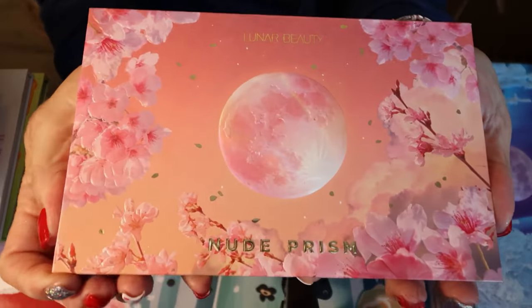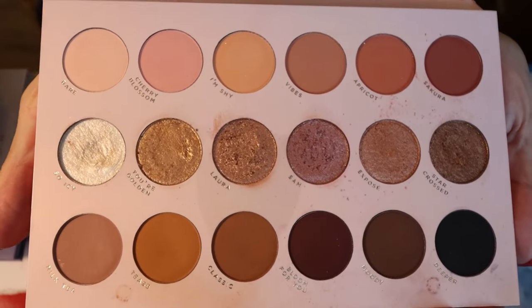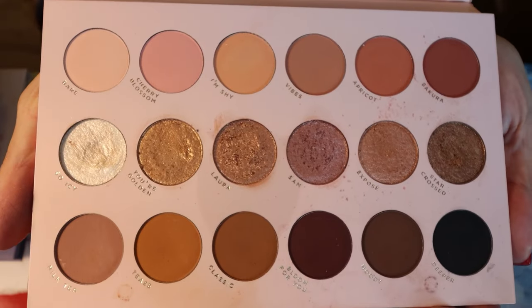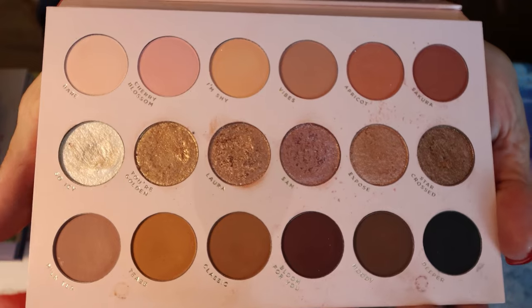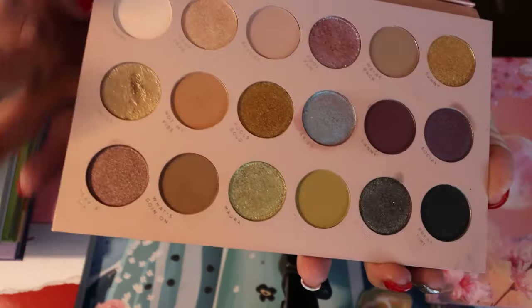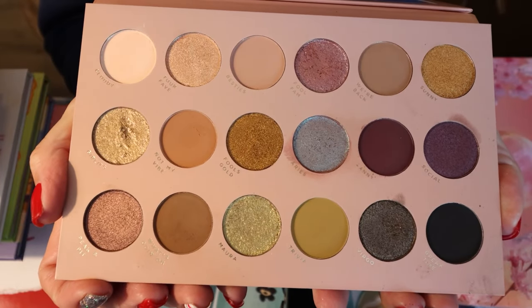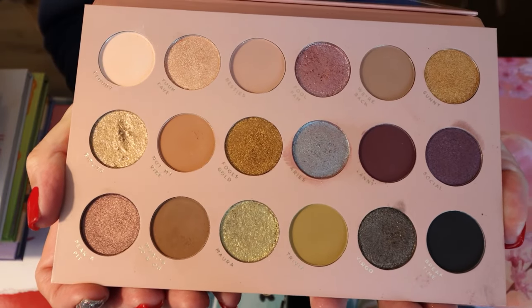And then I have his Nude Prism palette. Again, he is a little bit more neutral focused, but for me, what makes these stand out are the shimmers. The shimmers are so beautiful. He has such a beautiful shimmer formula, so I have to keep this one. And then this is the Fool Fantasy palette. This was his collaboration with Laura Lee. Now this again is a neutral palette, but we do have some purples in here. And again, the shimmers in this palette is what's making me have to keep it in my collection.